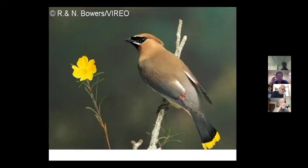Okay, look at this beautiful fellow. When we have these around our yards and we get a good binocular view on these, they are strikingly handsome. This is actually a photo, but it looks almost like a painting, a pastel painting. And Brianna has a good guess there, and June has a good guess.